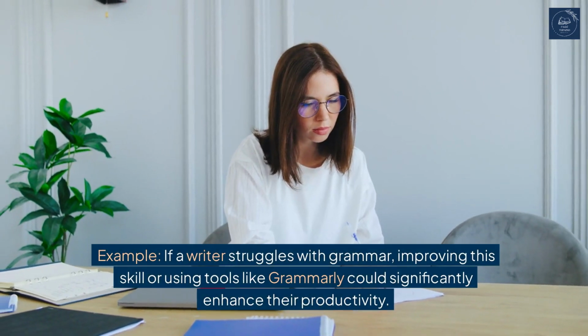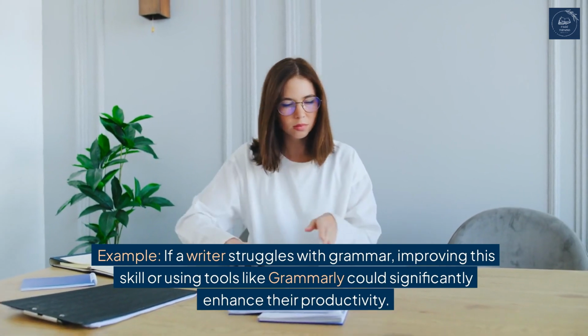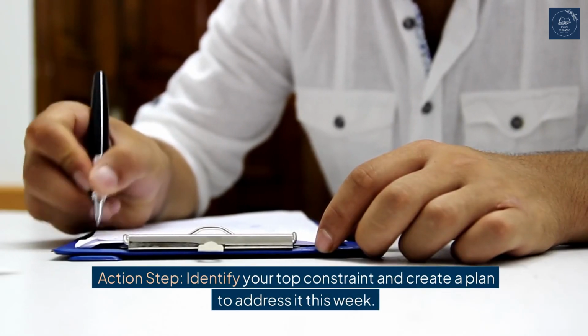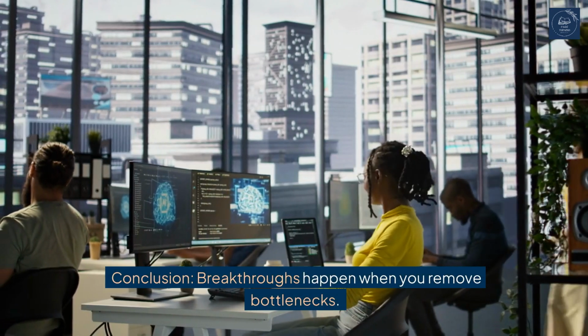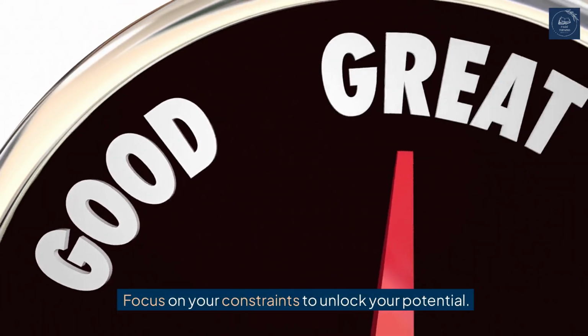Example: if a writer struggles with grammar, improving this skill or using tools like Grammarly could significantly enhance their productivity. Action step: identify your top constraint and create a plan to address it this week. Conclusion: breakthroughs happen when you remove bottlenecks. Focus on your constraints to unlock your potential.